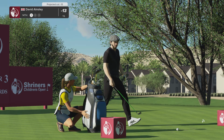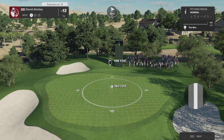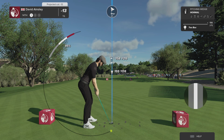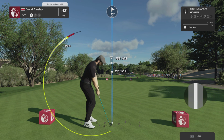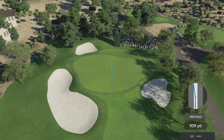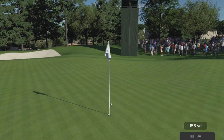The 14th at TPC Summerlin is a straightaway par 3, playing 168 yards. The green slopes right to left, so make sure you've got the right length of club so you're not left with a long putt. Going with the pitching wedge here. Look at the line on this one. Get in the hole. Oh, right by the hole.